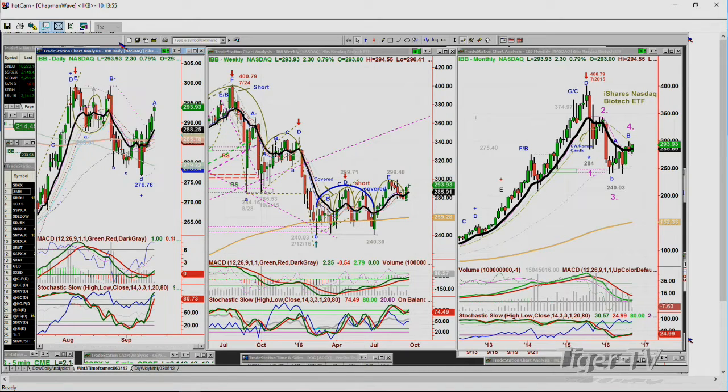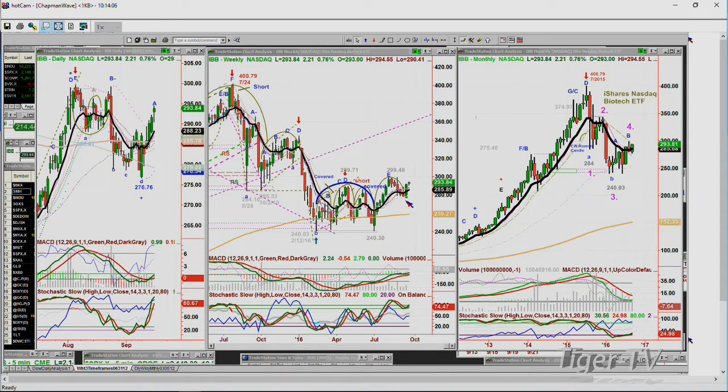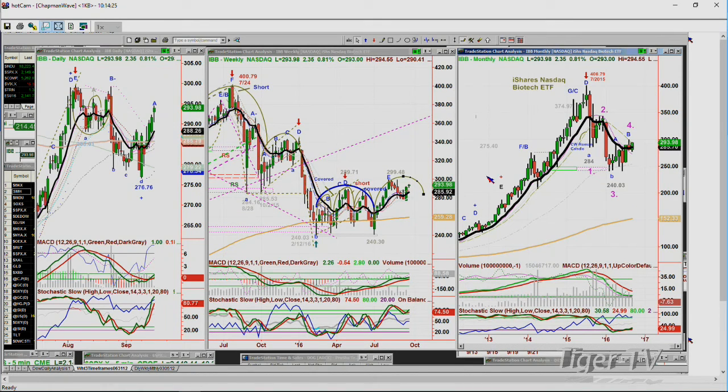Why? It's held really well. It refused to hold under the 9-period moving average in the weekly. It refused to make the H to a lowercase m pattern by plunging into the 272 level. Instead, the 273.50 area held, and now it's bounced strongly back. And that's suggesting that, yes, you could still get an arch formation, but there's internal strength that needs to be worked out. And if it goes to 299.49, this is the IBB, the iShares NASDAQ biotech sector, I just have no choice but to consider that this leg 4, wave 4 in both Chapman Wave and Elliott Wave to the upside is still in place, and that's what we have to look for.